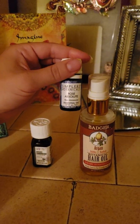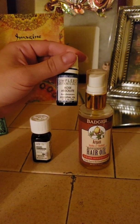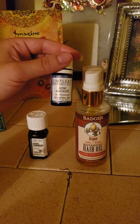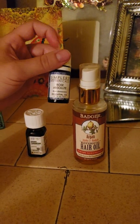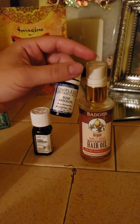Now, I'm not quite sure what dilution or strength they were using in those scientific studies, but they did say it was medical grade. So I'm guessing it was a rather strong concoction, which is why I chose the Rose Absolute. And I used 15 drops in the 1 tablespoon of oil.